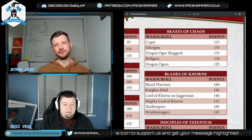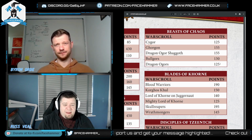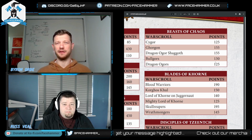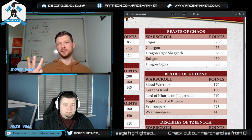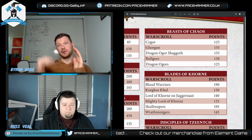The Shaggoth was great anyway. Dragon Ogres at 125, and they've got 5 wounds each, 4 up save, movement 8, I think, and they get additional move as well in various ways. So fast, armor save, wounds per point, absolutely fine, even ignoring the other two being over average. So the issue was the book that they're in.